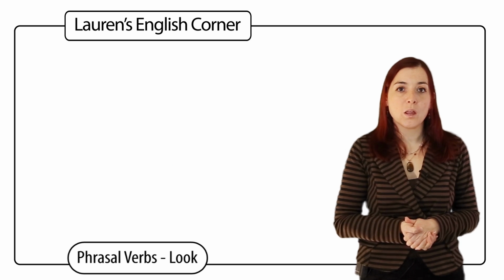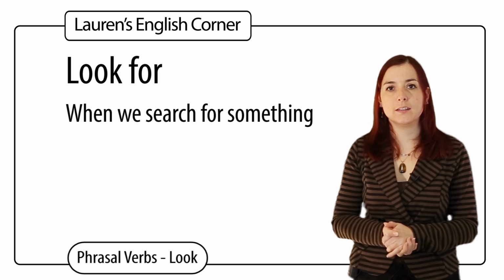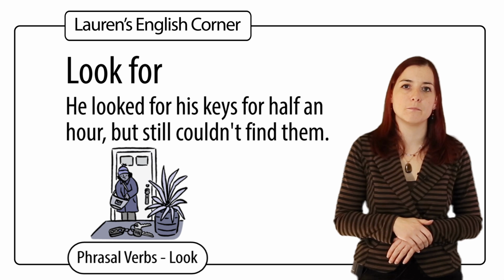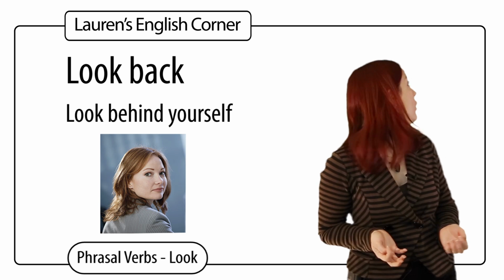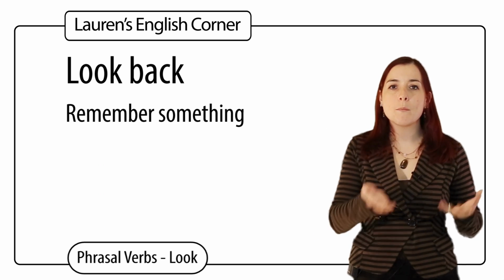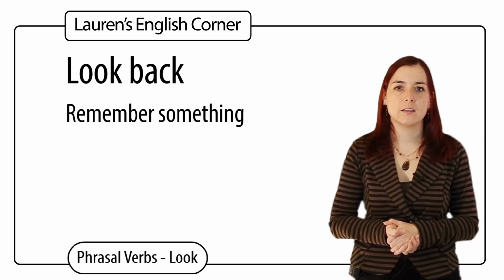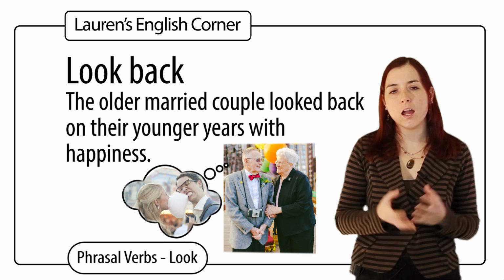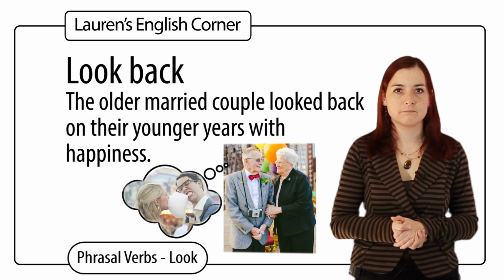The next one, look for. Look for is when we search for something. He looked for his keys for half an hour, but he still couldn't find them. Look back. I can look back, look behind me. But it can also mean to remember old memories. And we often use it in a positive way, to look back on good times. The elderly married couple look back on their younger years with happiness.